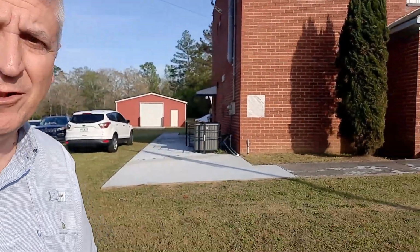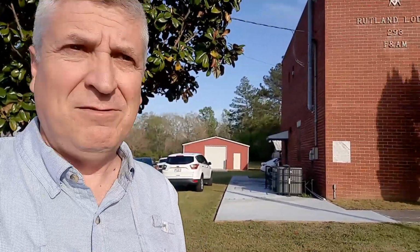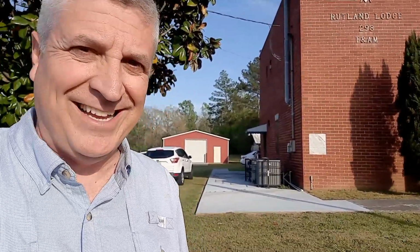And before we knock, I just want to show you the outside of this building a little bit. Actually, on a little bit of a busy road. We're at the corner of Liberty Church Road and Houston Road. Notice I didn't say Houston, because in this area, although it's spelled Houston, we call it Houston. Just like this is Houston County. But this is Rutland Lodge number 298. We're about ready to go inside and see if we gain admission, because you've just entered the Coolest Life.